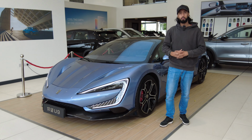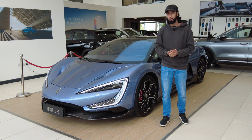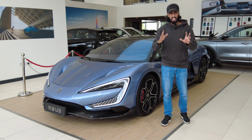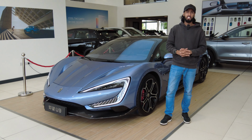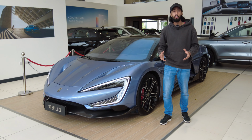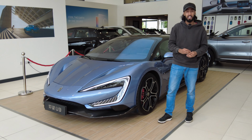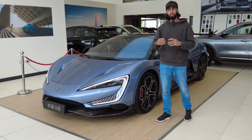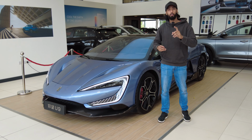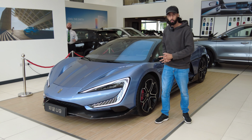BYD is the largest manufacturer of cars that you've never heard of. They have this amazing battery technology, the Blade battery. Make sure you check that out on YouTube. They've done all sorts of tests to it and it's really safe. And they've made over 6 million vehicles and their growth is just crazy. You might have seen some of their buses and you don't even know. BYD are everywhere and they are taking the world by storm with their YangWang brand, which is their luxury brand, and they have the two vehicles, the YangWang U8 and the YangWang U9. I've already made a video of the U8, so if you want to check that video out, click the link up here. But for this video, I'll show you around the U9.